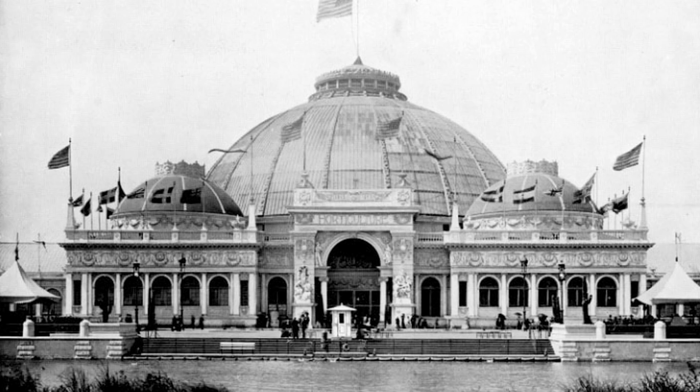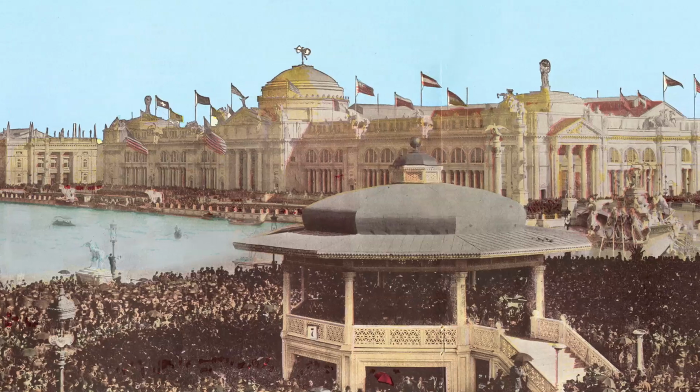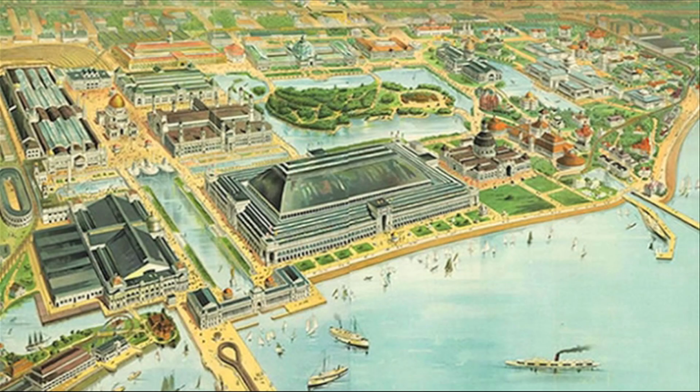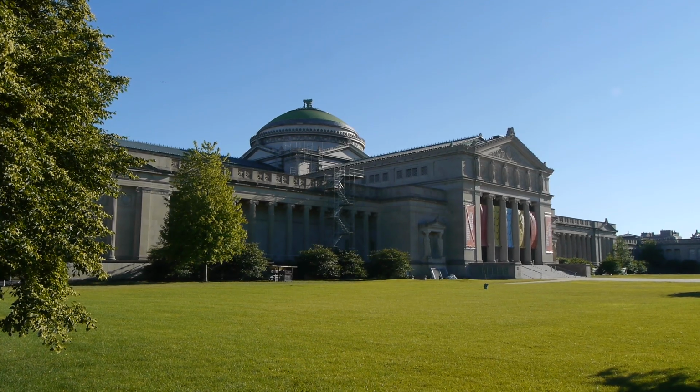The fair was a huge, huge success. This was the hit of the fair. This was Ferris's Fabulous Wheel. It was dismantled after the fair and taken to the Paris World's Fair. The fair attracted millions of people. White City was constructed right on the shore of Lake Michigan, and it was positively huge. The only building that still survives is the Palace of Fine Arts right here, which today is the Chicago Museum of Science and Industry.